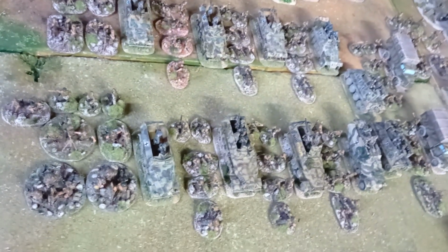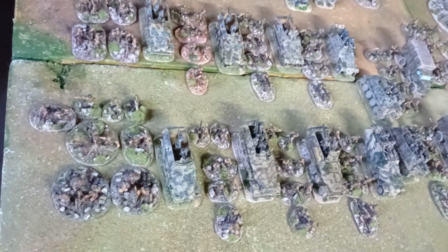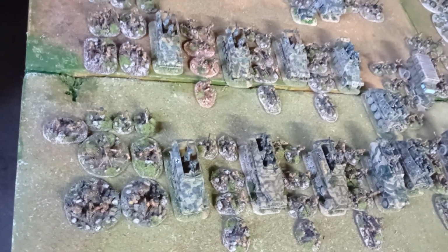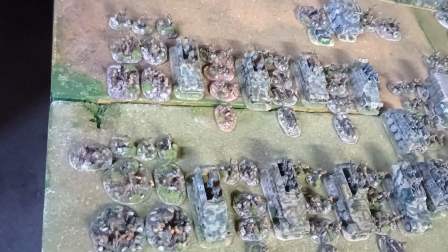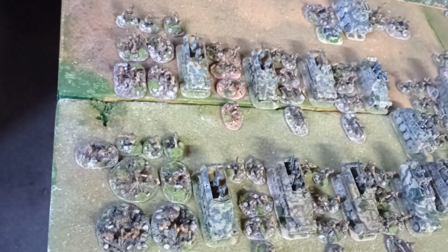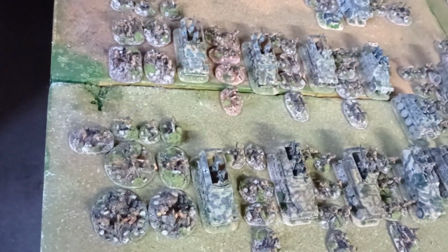And also plenty of 251s. This division had, in fact, two of the 4 battalions equipped with the 251s, which was very rare, because generally in the 4 Panzer Grenadier battalions of a Panzer division, only one of the battalions had 251s. This one had 2, as you can see.